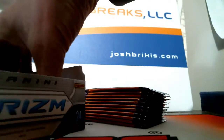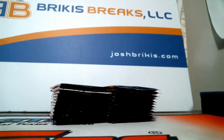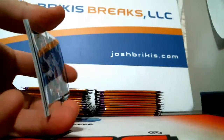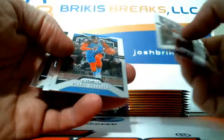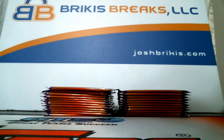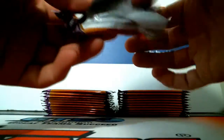Wow, a lot of packs. It'll take a little longer than I thought. Okay. Let's do it. We're looking for autos and rookies of Zion and Ja and a few others. Let's do it.